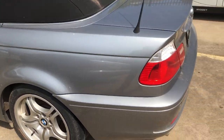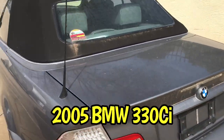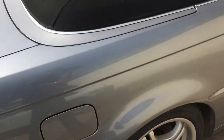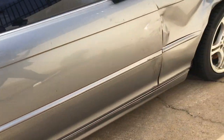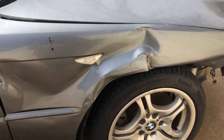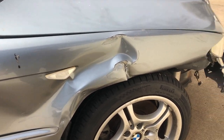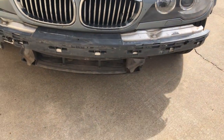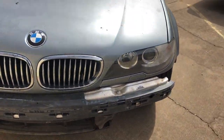How many remember this car? Yeah, you remember this one? Yeah, this I think is an 05. Look at this little Beamer, okay, with a little bit of damage. Okay, we do have a new fender. We've already purchased that. I am looking for a front bumper, okay, and I don't know if I need a radiator. I might just need a radiator.